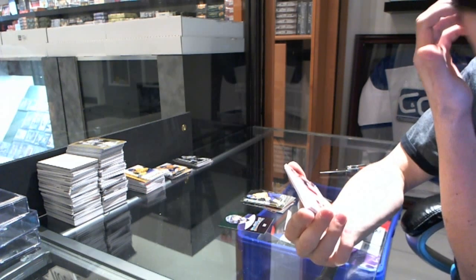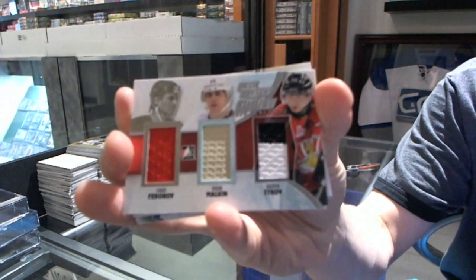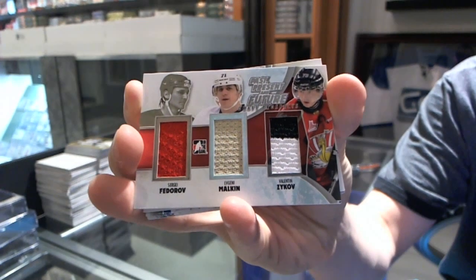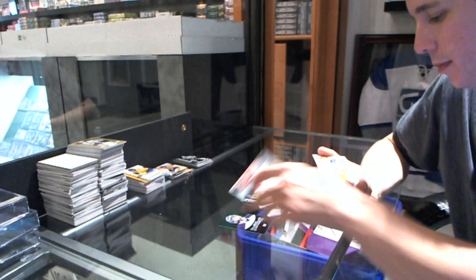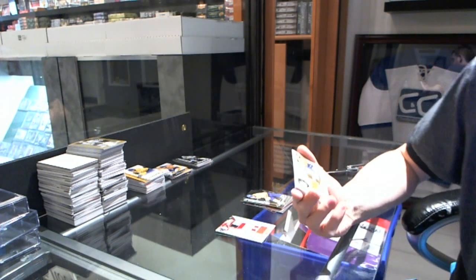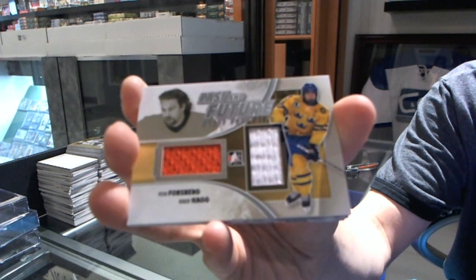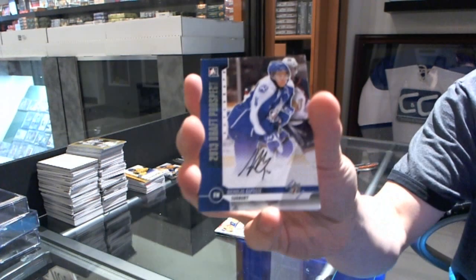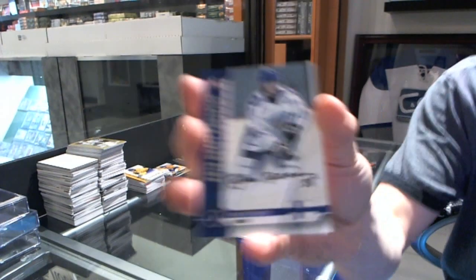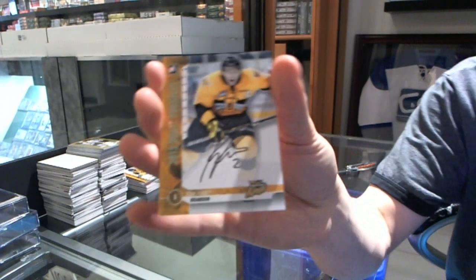Well, that's nice. We've got a past, present, and future triple jersey silver. Sergei Fedorov, Evgeny Malkin, and Valentin Zhikov. We've got a past and future dual jersey silver, Peter Forsberg and Robert Hogg, which is what I'm going with until anybody corrects me. We've got an autograph of Nick Baptiste. Autograph of Rasmus Ristolainen. And an autograph of Ryan Pulak.